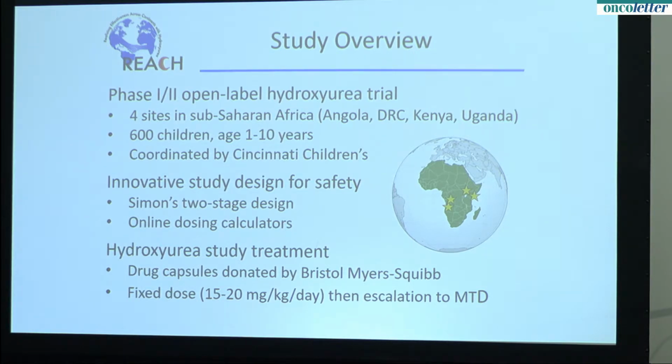The dose was increased by dose escalation to a maximum tolerated dose, MTD, increasing the dose by 2.5 milligrams per kilo per day every 2 months. The MTD was defined as mild marrow suppression without toxic effects, primarily neutrophils, but also reticulocytes and platelets.